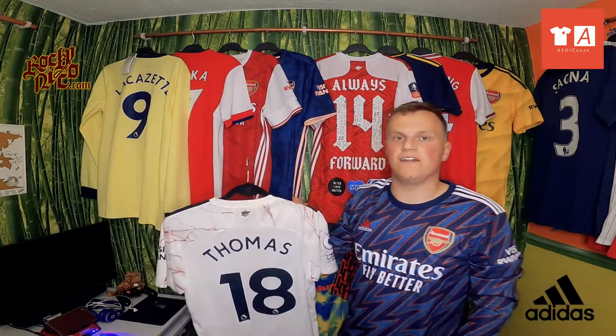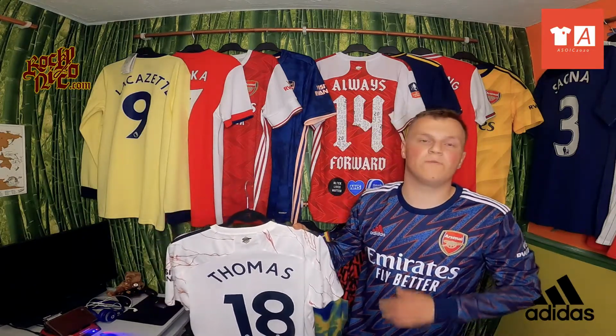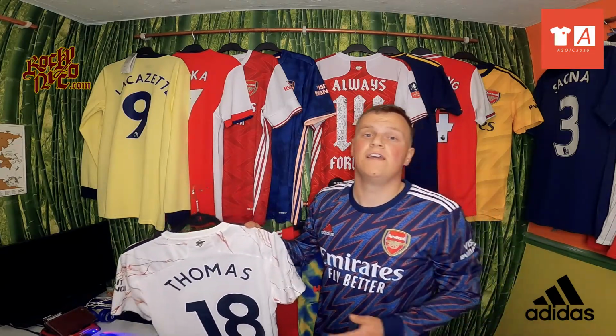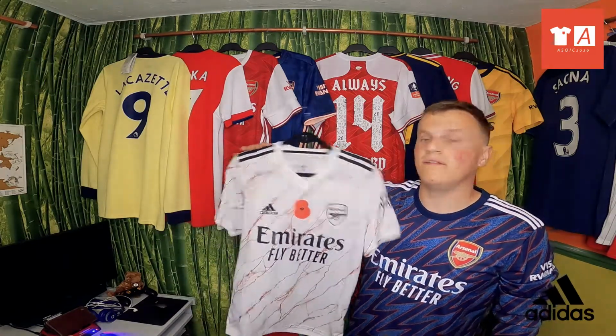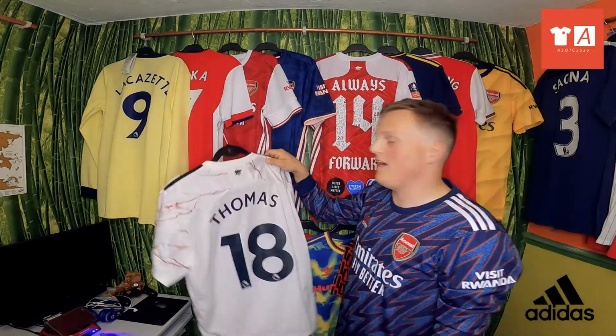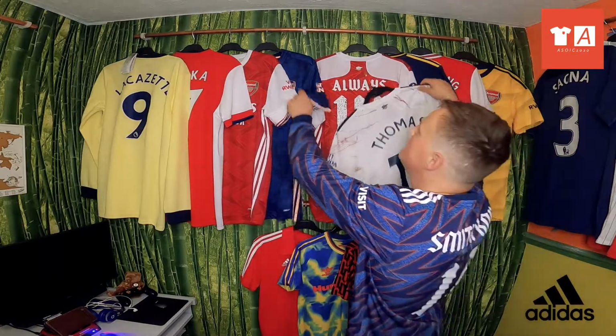Shout out to Rocky Nico. If you don't know about Rocky Nico, please check his Instagram and his website. He has weekly drops of quite some amazing Arsenal shirts. Really highly sought after. Got this from him. It's pretty rare. It's pretty nice kit. And obviously a nod back to the marble floors of Highbury in this shirt.